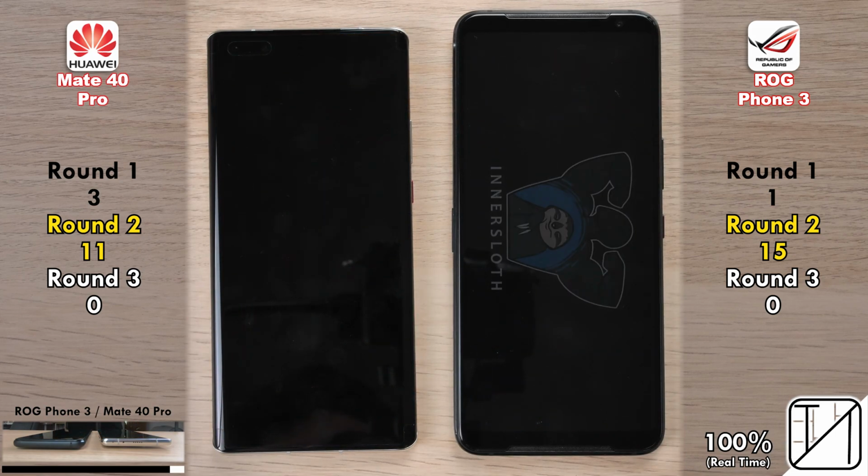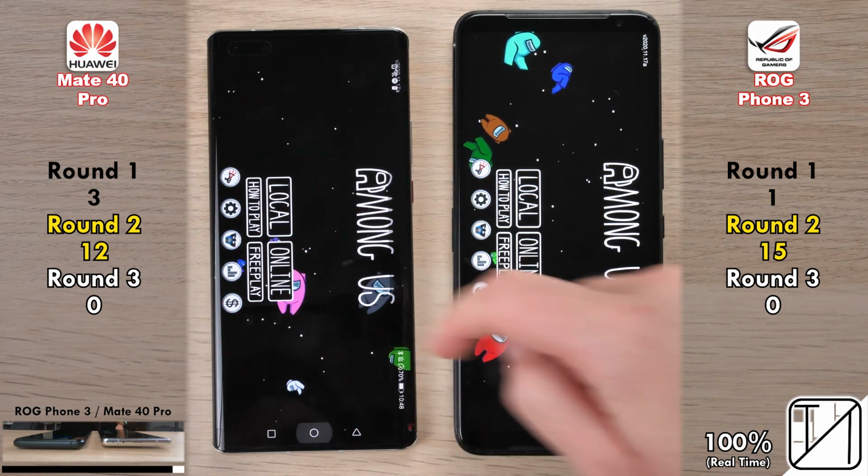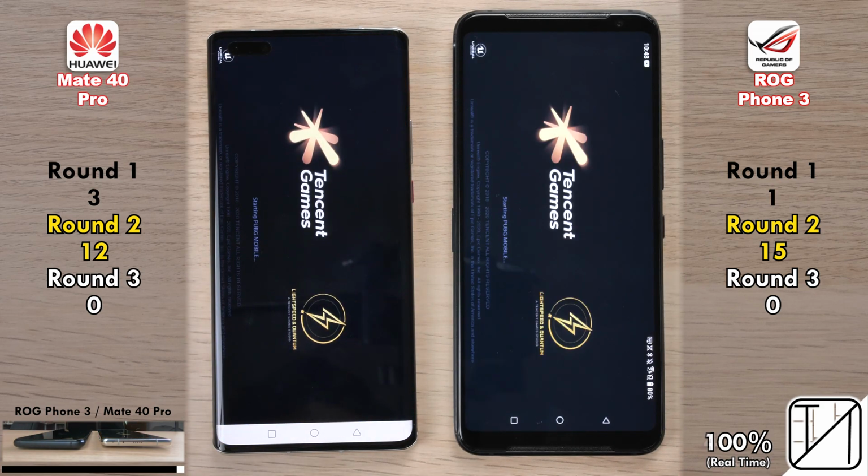Going into Among Us, a game that we've all come to enjoy and love, the Mate 40 Pro surprisingly opens it up quicker, but just a tad quicker at that. I had to allocate the point, 12 points as opposed to 15 on the ROG phone 3.